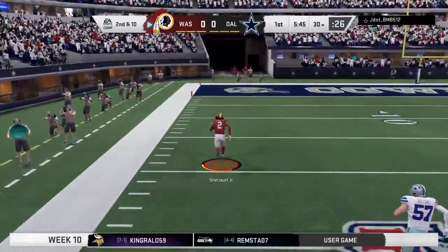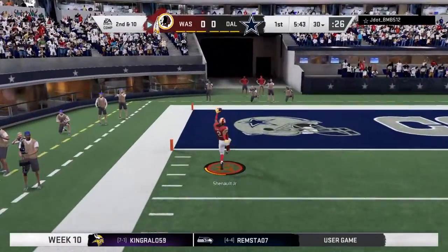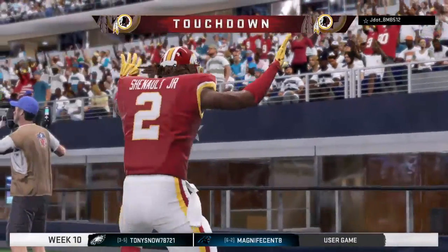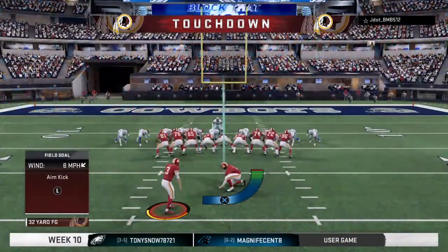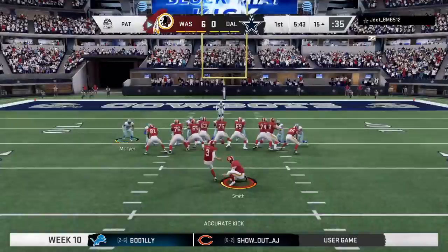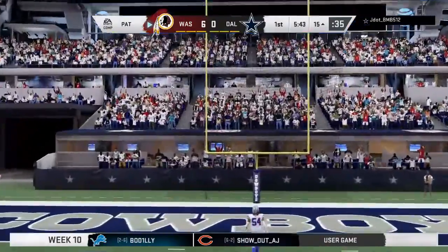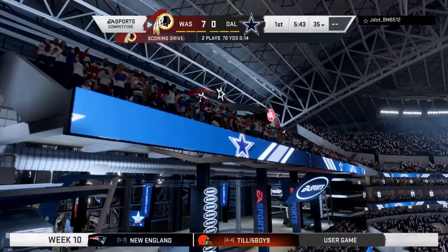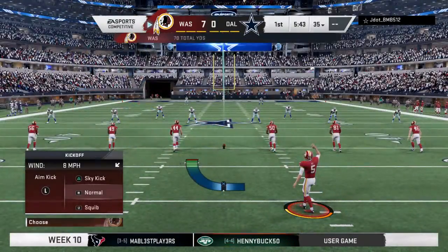And that's caught inside the 35. Touchdown, Washington. A big play there. His 14th touchdown now on the year. And they are able to strike first here on their opening drive. Hopkins with the extra point, and it's now a 7-0 game.